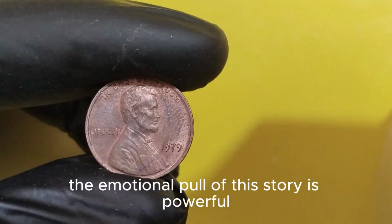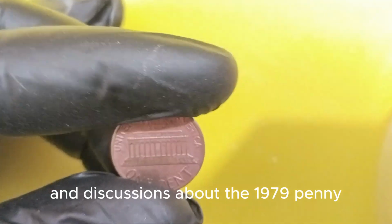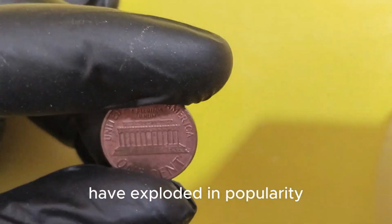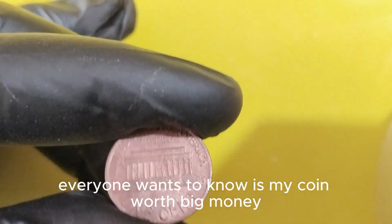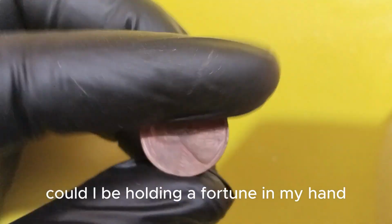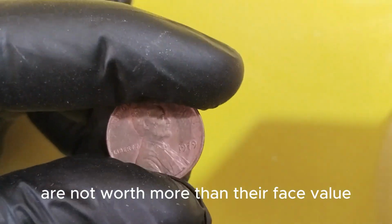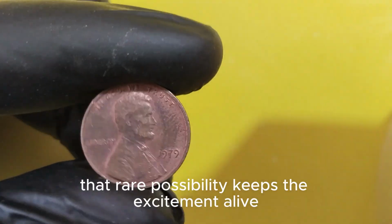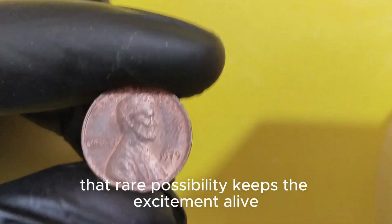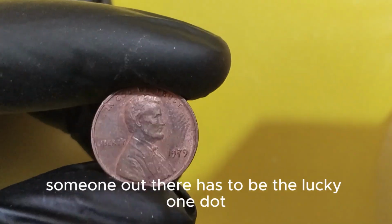The emotional pull of this story is powerful. People love to imagine that the penny in their pocket could be the one, the coin that changes their life forever. That is why videos, articles, and discussions about the 1979 penny have exploded in popularity. Everyone wants to know, is my coin worth big money? Could I be holding a fortune in my hand? The truth is that most pennies from 1979 are not worth more than their face value, but that slim chance, that rare possibility, keeps the excitement alive. Because even if 1 in a billion coins is worth millions, someone out there has to be the lucky one.